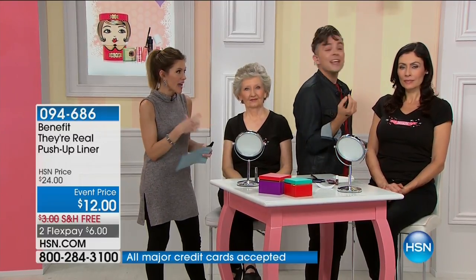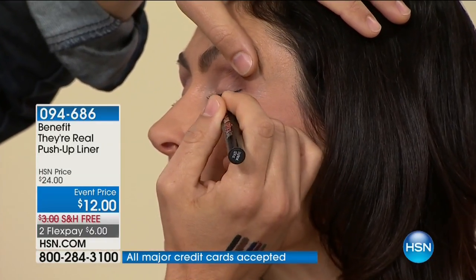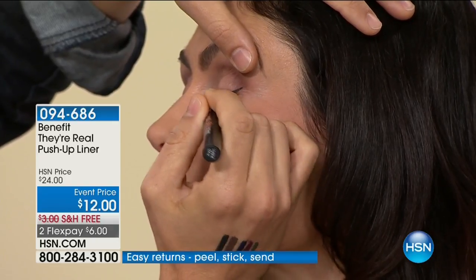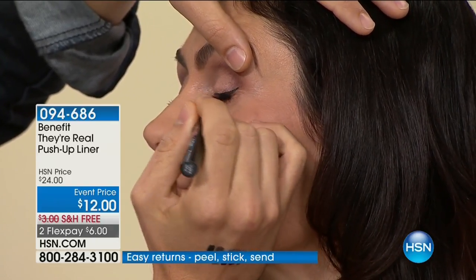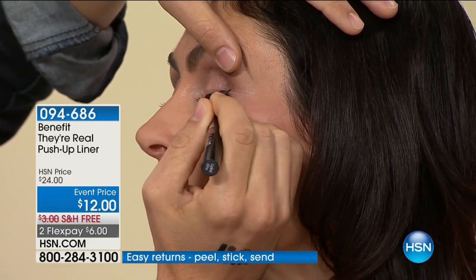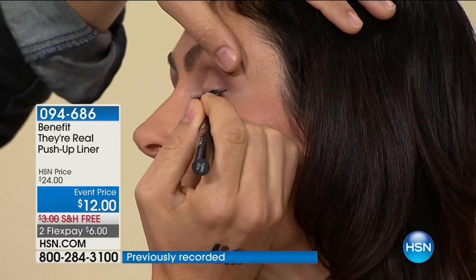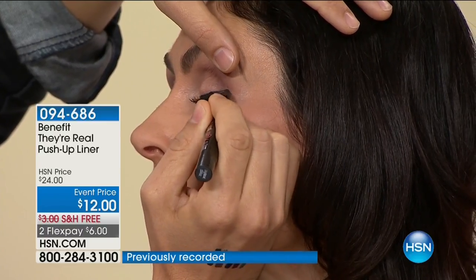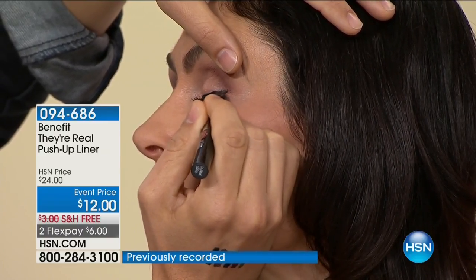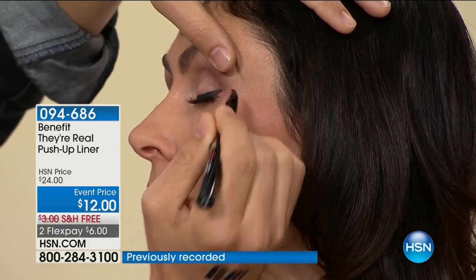And you're about to show everyone how to use it and exactly how to put it on, because it's so easy. It glides on. And that tip is really what makes it so unique and so special. So, again, with traditional liners, they're scratchy, they're hard, they drag across the eyelid, but with They're Real, it's so easy to go in and just drag out that line and do that nice glam cat eye, or you can make it really natural. So one side is going to be a really natural line. The other one, I thickened up just a bit.